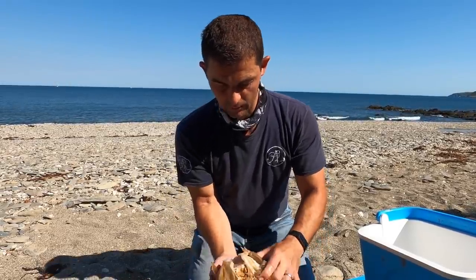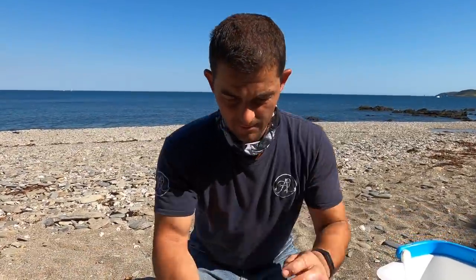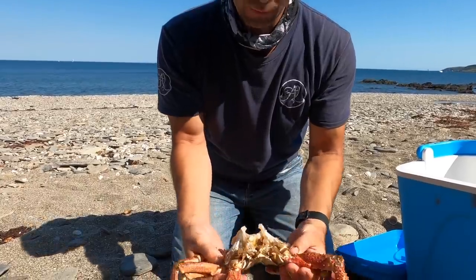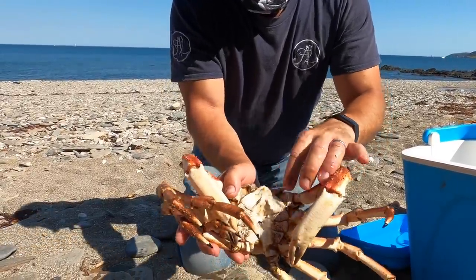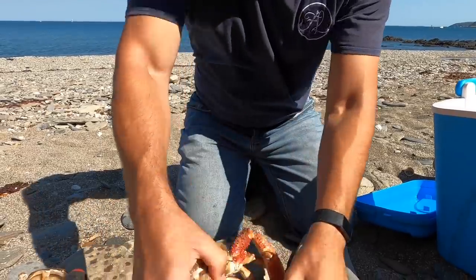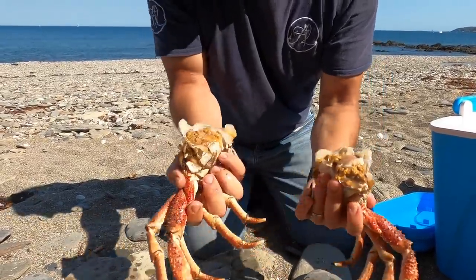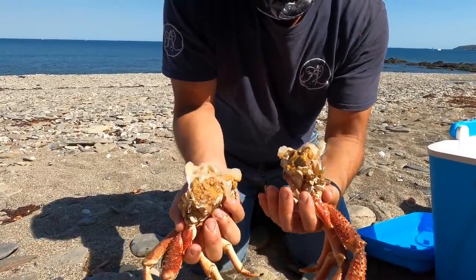So what I'm going to do is I will take all the dead man's fingers off. Right there, you can see I've stripped off all the dead man's fingers, all of its gills. And what I'm going to do now is break it in half, and you just break it down this centre line here. And it just goes into two halves. Now I'm going to take it down to the sea and wash out all of this goop inside of here.